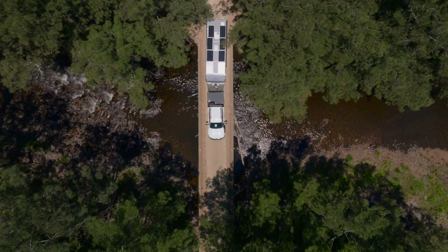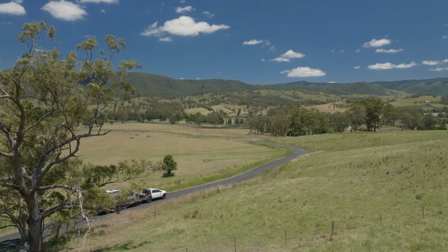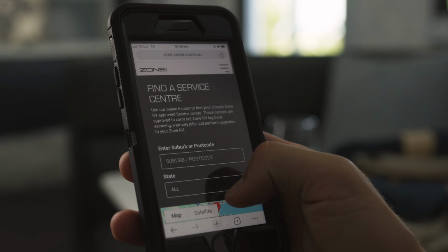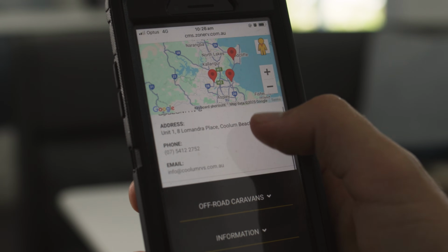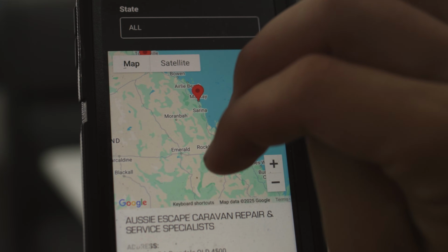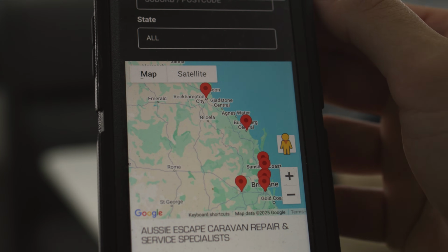Imagine you are planning a major trip to the Kimberley or a lap of Australia. With the National Service Network, you'll be able to plan regular services at trusted service agents along your trip. And if something should require repair, you'll be able to easily see where your next service destination will be. The National Service Centre network is important to Zone RV owners because it provides them with a reliable, trusted place to take their Zone for servicing, upgrades and warranty work, no matter where their adventure takes them.